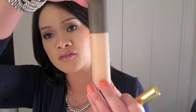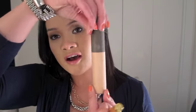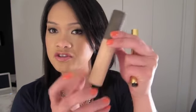And number two, I'm still in love tremendously with Becca's Shimmering Moisturizer in Opal, but I have to say that just for ease and convenience, I've reached for this a lot more, and I would reserve Becca's for more dressed up looks, just because it does have an extremely shimmery look, and most of the time, especially during the day, it can be a bit too much.